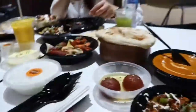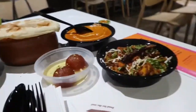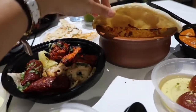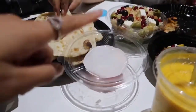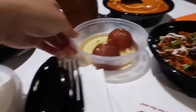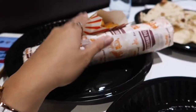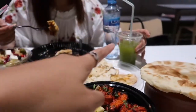Biryani Pot. Then we have this chicken biryani in a pot. The grilled mix, quinoa salad, masala salad. I can't remember this one. This is the dessert, and this one, and the lamb wraps, mango lassi, and the lemon mint.